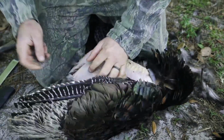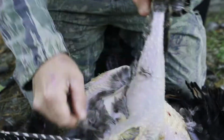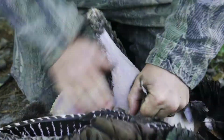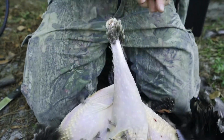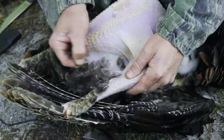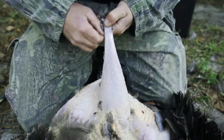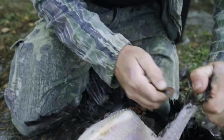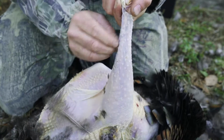So there's a couple ways to go about this. You can do the water dunk, which we're going to show later. I'm going to do that to get the last of it off, but this bird was actually easier to pluck than I thought, so we just kept on this way. And also, the waxing technique has been thoroughly discussed, I think, elsewhere.